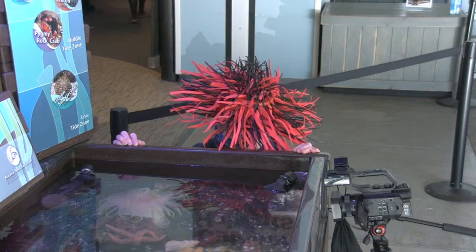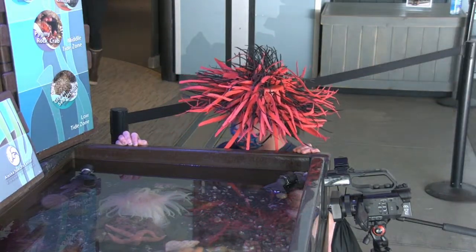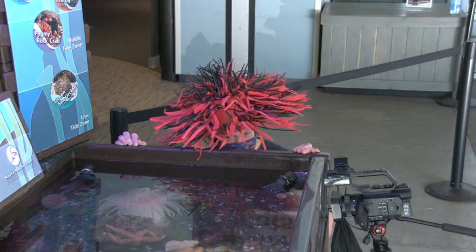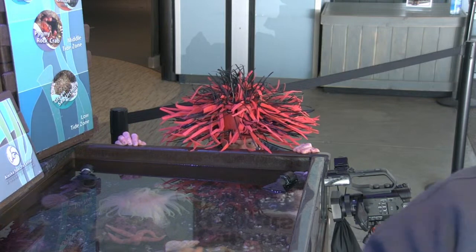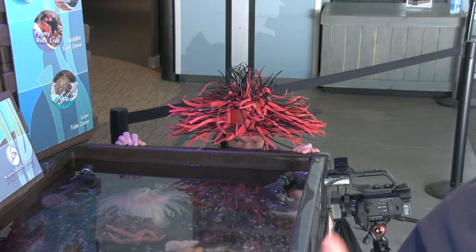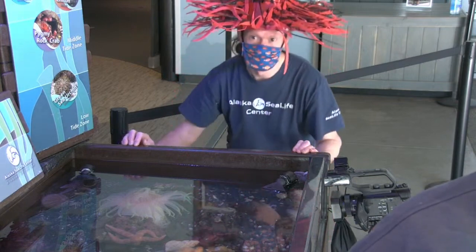He's got these nice pokey things that protect him when he's in the water, and some cool things that will reach out and grab animals. Good job. If you said urchin, you are correct. So let's switch over to our urchin.